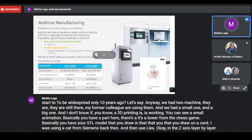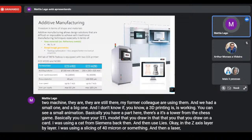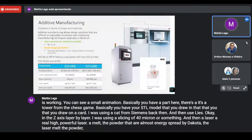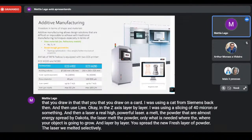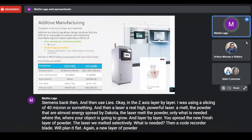I was using a slicing of 40 micron or something, and then a real high powered laser melts the powder that is homogeneously spread by a coater. The laser melts the powder only where it's needed, where your object is going to grow, and layer by layer, you spread a new fresh layer of powder. The laser will melt it selectively where it's needed. Then a recoater blade will plane it flat, again a new layer of powder, and so on until you complete the job.